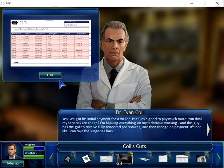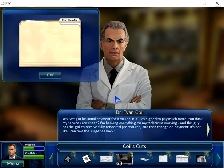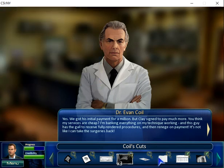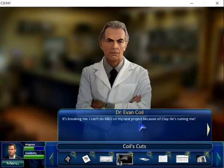Yes, we got his initial payment for $1 million, but Clay signed to pay much more. You think my services are cheap? I'm banking everything on my technique working, and this guy has the gall to receive fully rendered procedures and then renege on payment. It's not like I can take the surgeries back. Yeah, he was quite a selfish guy, that Clay Sandor. Wouldn't even pay for his own stuff. He owes you almost 100 grand more. That's gotta hurt you. It's breaking me. I can't do R&D on my next project because of Clay. He's ruining me.